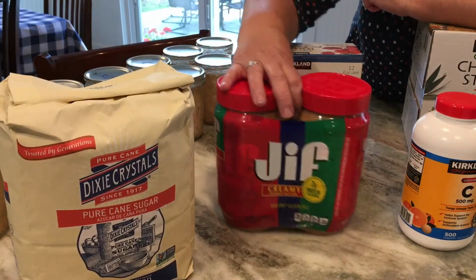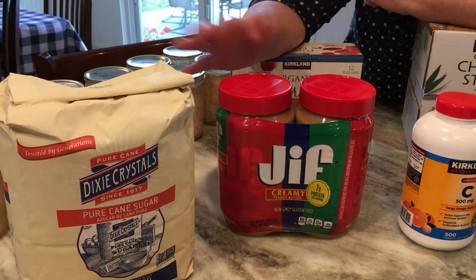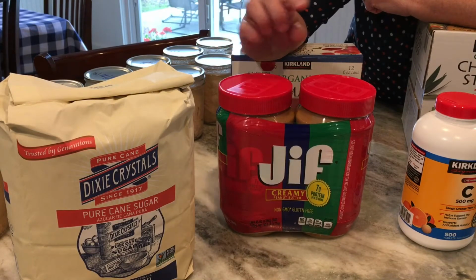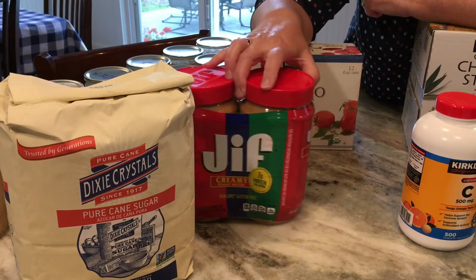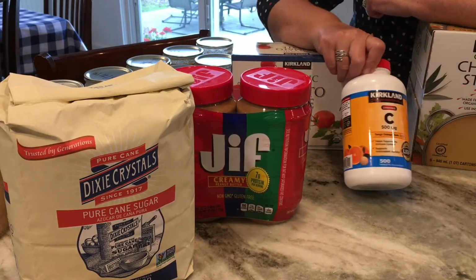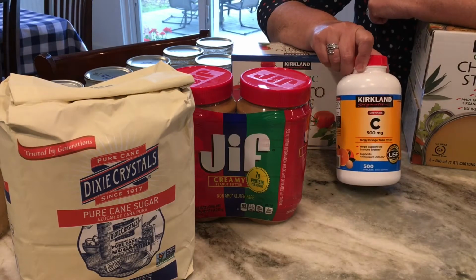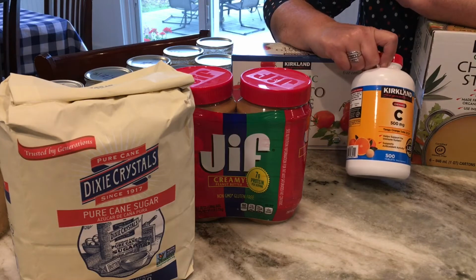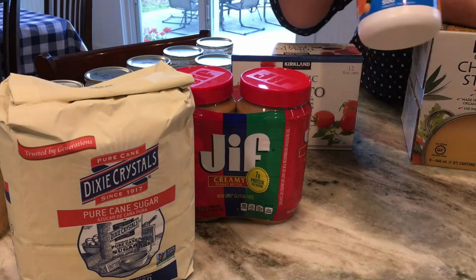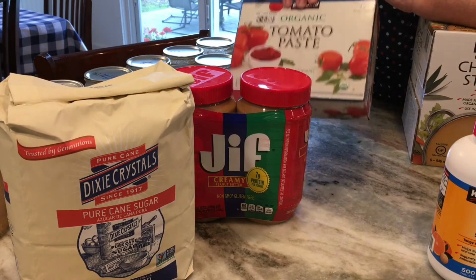I always buy the 2-pack of Jif peanut butter. My husband and I love peanut butter, and of course I have all the grandkids. So this is a very good buy at Costco, and I put this in my pantry. Vitamin C, I picked that up this time because I really want to get my immune system really good and strong. So this was $11 for 500 tablets of 500 milligrams of vitamin C, and they have good vitamins at Costco.